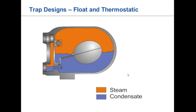To know when we're testing traps, be it visual or be it with sound, is what is the trap design and how does it function. And when we're testing traps, there's two main classifications that we are going to look at, and that's going to be continuous flow or on-off design. We're very fortunate with steam traps that it's a fairly simple way to break them down.